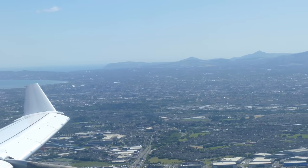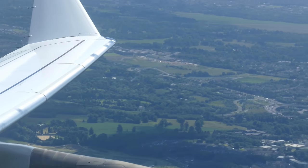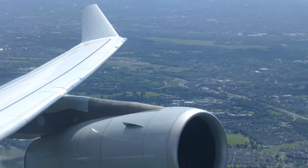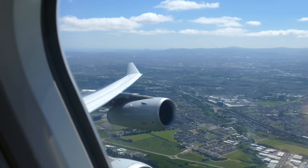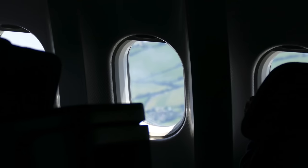Our takeoff was to the east, which is standard at Dublin given the prevailing wind direction. What's less common, however, is finding such a wonderful summer's day to fly out of the Irish capital. Usually it's pretty cloudy, but this was a fantastic day for flying.